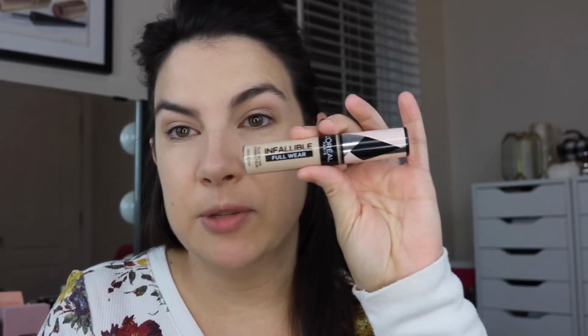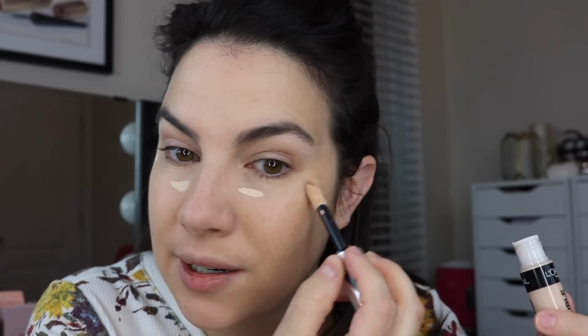So what I am going to do is pull in a different concealer. I'm just going to use this L'Oreal Full Wear. I hadn't reached for this in a while. I wear it in oatmeal, and I just want to get a full conceal going here. So I'm going to put a little down here, a little out here.